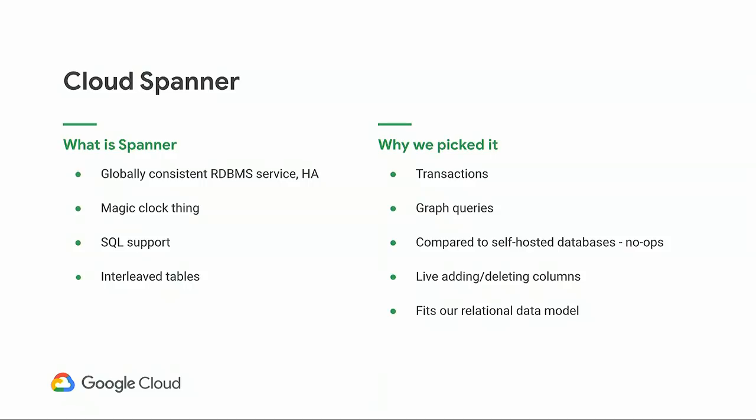So Cloud Spanner, I think it's about a year old at this point, maybe a little bit more. But the key things about it, looking at just the product in general, it is a globally consistent relational database. And so what does that mean? It supports the SQL language that you know and possibly love or hate, depending on what you've done with it. And it has what I affectionately call the magic clock thing.